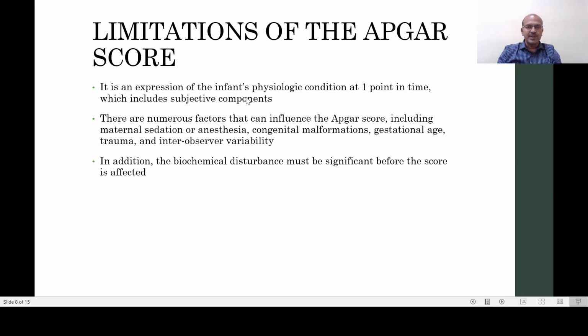The Apgar score is an expression of the infant's physiologic condition at a point in time, either at 1 minute, 5 minutes, or whenever you're scoring it. And this includes subjective components. For example, the color and the tone can be subjective. There are many other factors which can influence the Apgar score, including maternal sedation or anesthesia, congenital malformations in the baby which affect the adaptation after birth. Prematurity affects the tone and the other aspects of the Apgar, including the respiratory distress that these babies may have. And if there is trauma, it may affect it. There is also inter-observer variability from the subjective components.